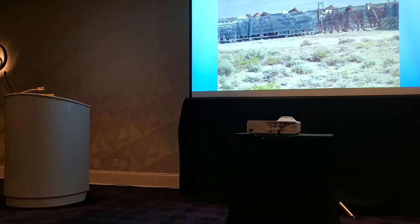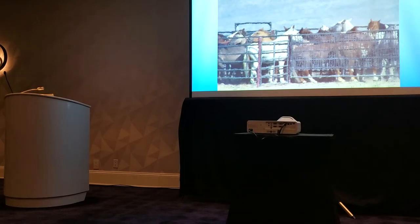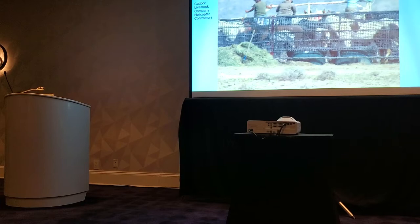So that is, there they are, smashed in. And again, this is from a long angle, from a mile away, and the guy's with his little flags. And these are the Couture Livestock Company helicopter contractors. It's not always the BLM guys that are moving the horses around.